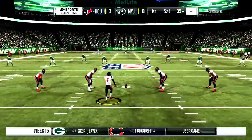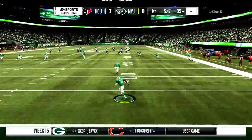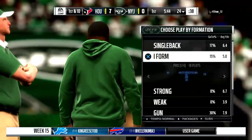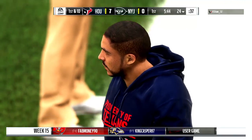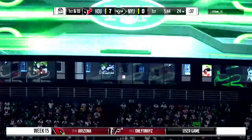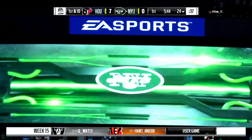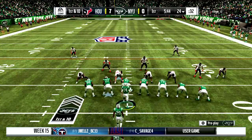Fairbairn now to kick this one away. This fielded at the 2. They'll bring it back to just about the 25. Call it the 24-yard line. Darnold going to lead the Jets up now, 1st and 10 at their own 24.